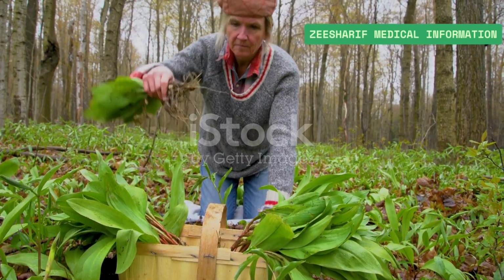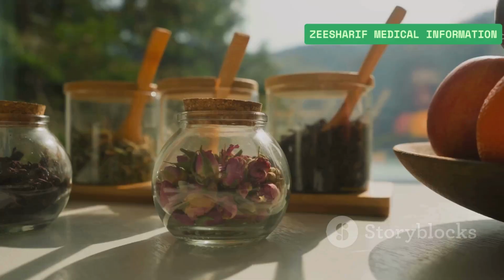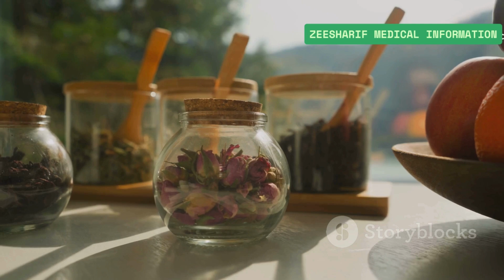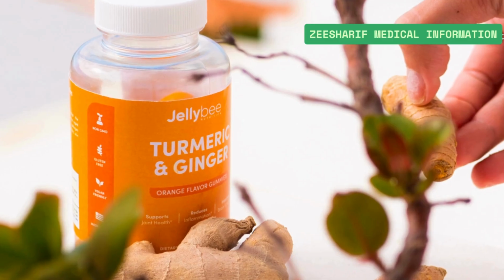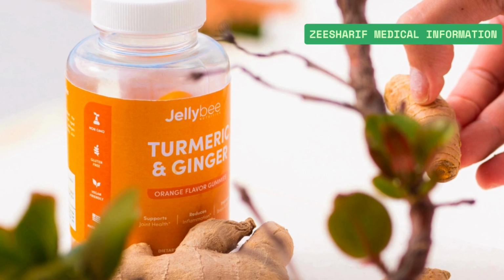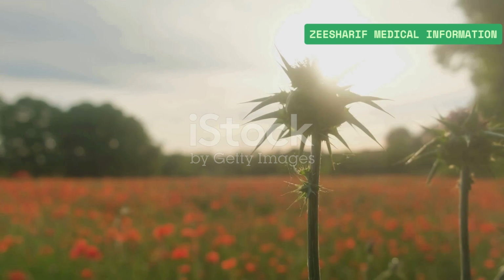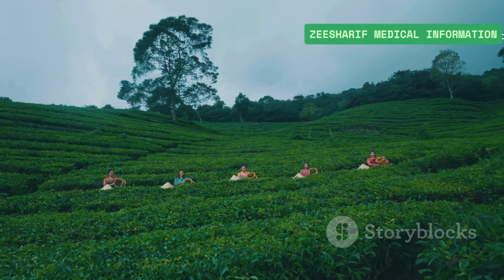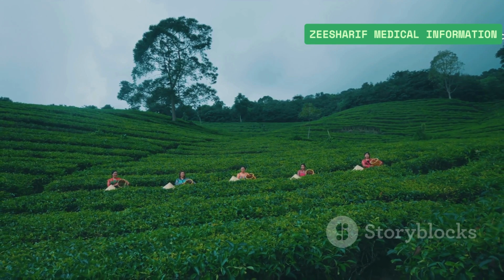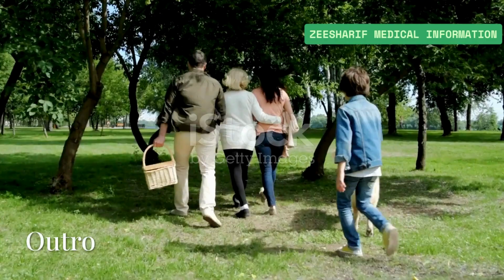Chapter 10. For centuries, people have turned to nature to find relief and support their health, and when it comes to liver health, there are some intriguing herbs and natural remedies that have shown promise. Turmeric, for instance, contains a powerful compound called curcumin, which has anti-inflammatory properties. Milk thistle is another popular choice as it's believed to protect liver cells from damage. Green tea, ginger, garlic, these are all natural ingredients that have been traditionally used to support liver health.